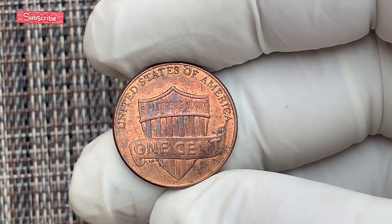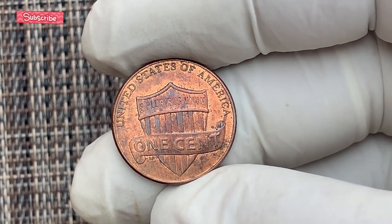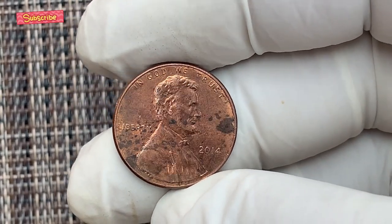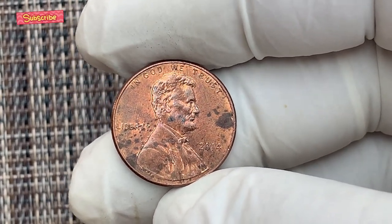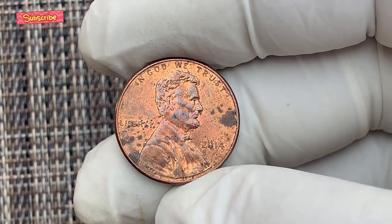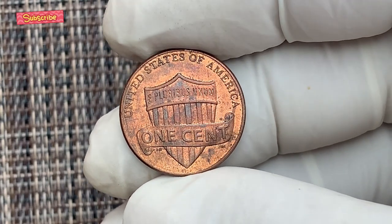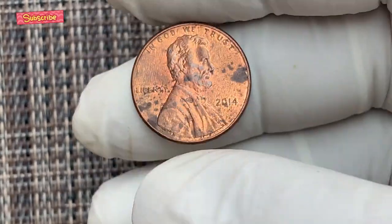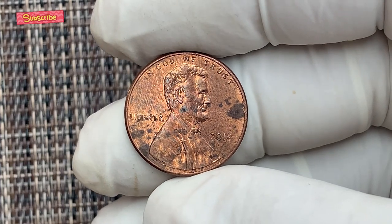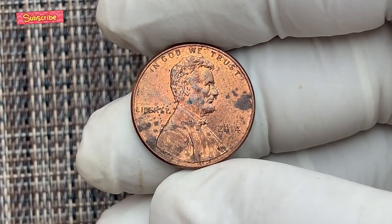An intriguing variant soon made an appearance. Unlike the more obvious doubling on Lincoln's jaw or eyelid, this version showed duplication in a far subtler, unexpected place, the Liberty inscription. Slight shadowing behind the letters hinted at a second impression, as though the die had shifted during the hubbing process and struck again. The effect was delicate, visible only under strong magnification, but it added a new dimension to the error's complexity.